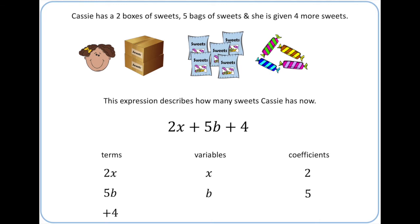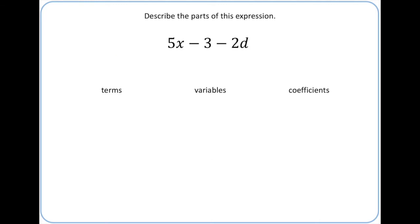Okay. Let's go for this one. So describe the parts of this expression: 3x minus 3 minus 2d. I'll give you 30 seconds to think of what the terms are, what the variables are, and what the coefficients are.